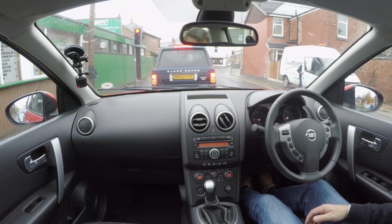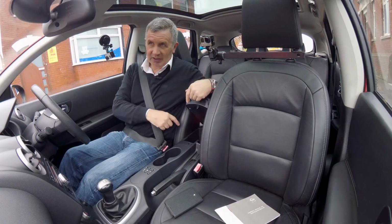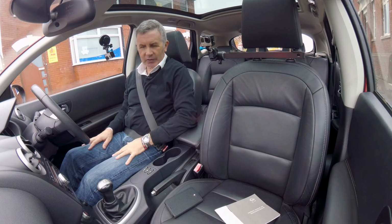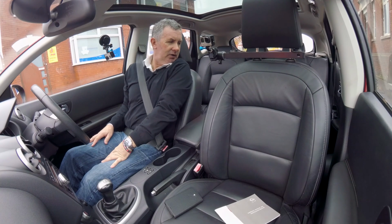So many cup holders, front central armrest. There's a big flask bottle holder in there, so they're expecting you to be thirsty.